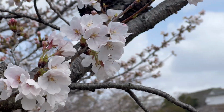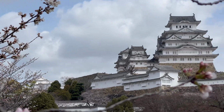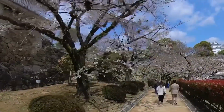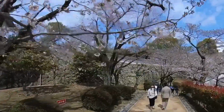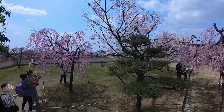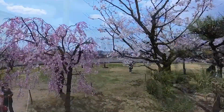Cherry blossom season is usually around late March to early April and marks the beginning of spring. The blooming differs region to region due to temperature, elevation, and varying types of cherry blossom tree. During this time, you'll see many people picnicking, taking pictures, and spending time with friends and family.